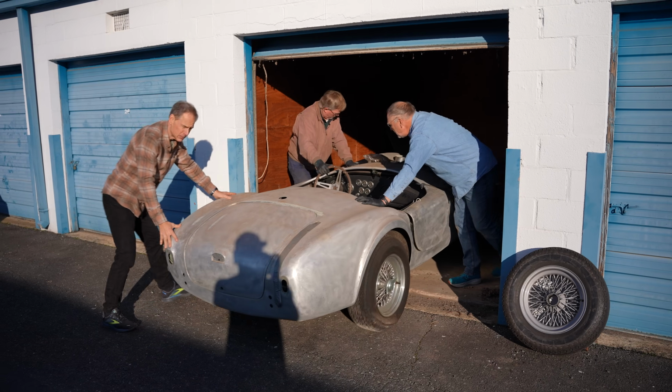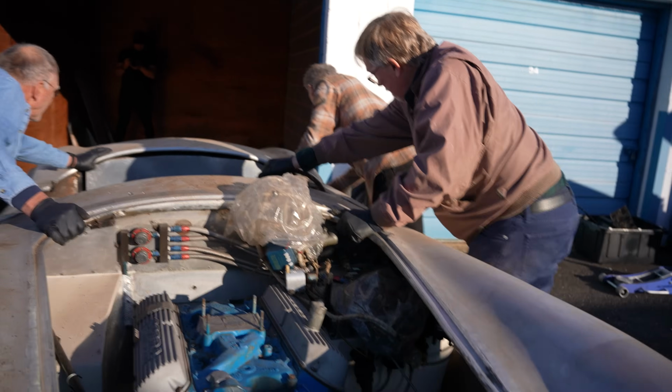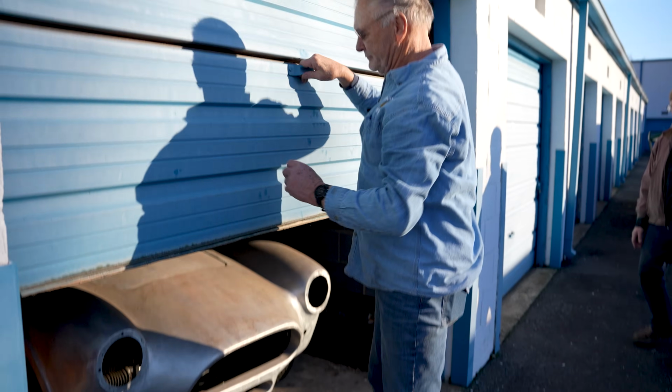So tomorrow we're going to go to another storage building about a mile down the road. Apparently there's a lot of parts for this car. I can't wait to see what's there, because if it's not there and it wasn't here, we've got to find it, and that's tough.